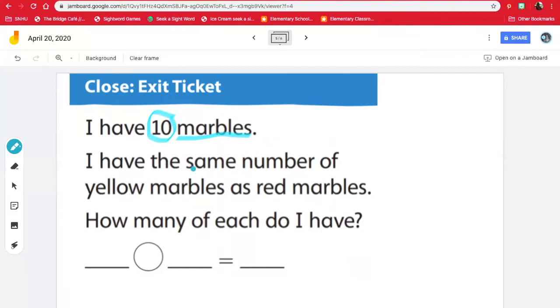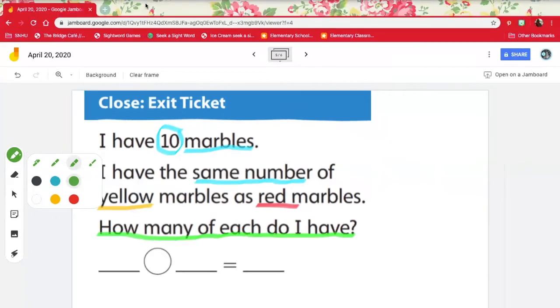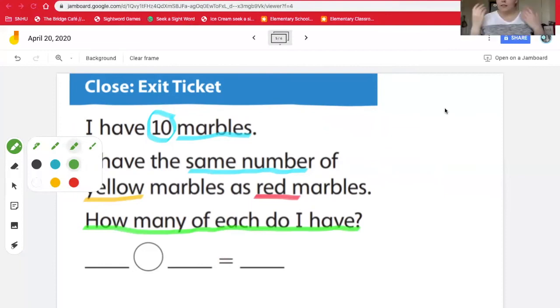We know I have the same number of yellow marbles as red marbles. How many of each do I have? So the question that needs to be answered is, how many of each do I have? We need to know how many yellow, how many red. Well, we know that there's the same of yellow and the same of red. So if we have the same of the yellow and red, what two numbers that are the same could equal 10? Let's start with 1.